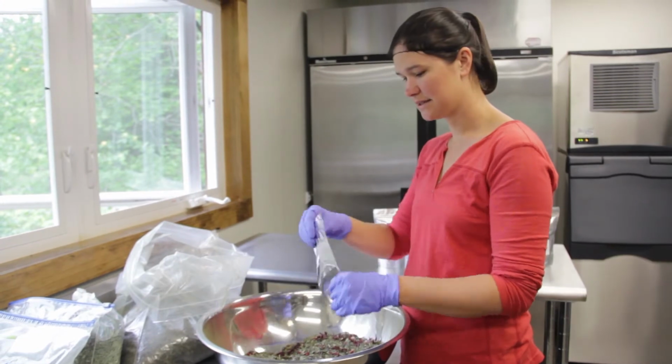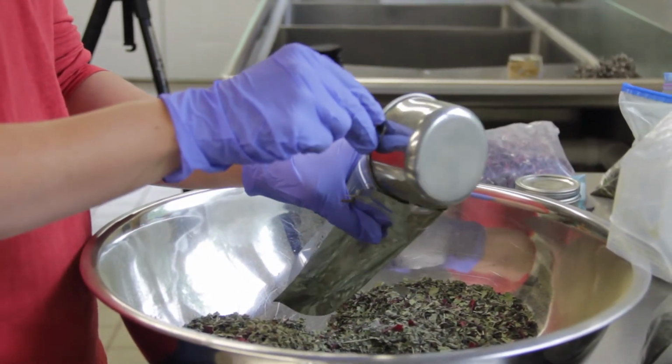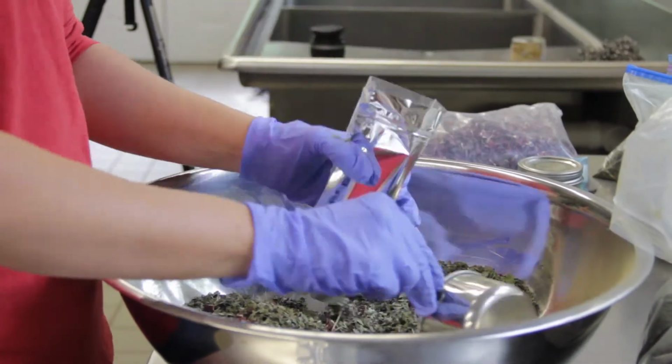Package into these packages. I also use tea tins and seal them up, put a label on, and they're ready to go to market.